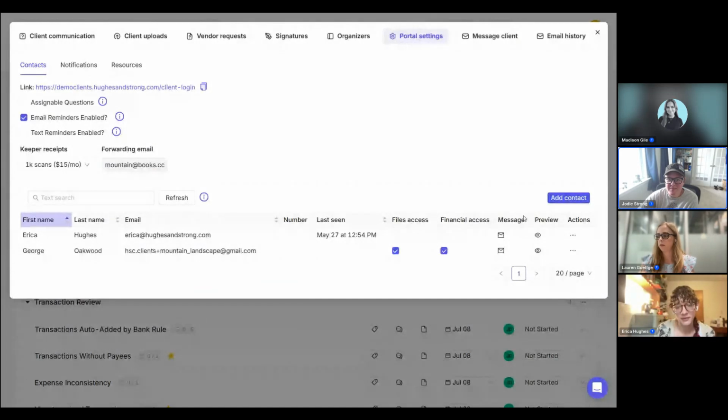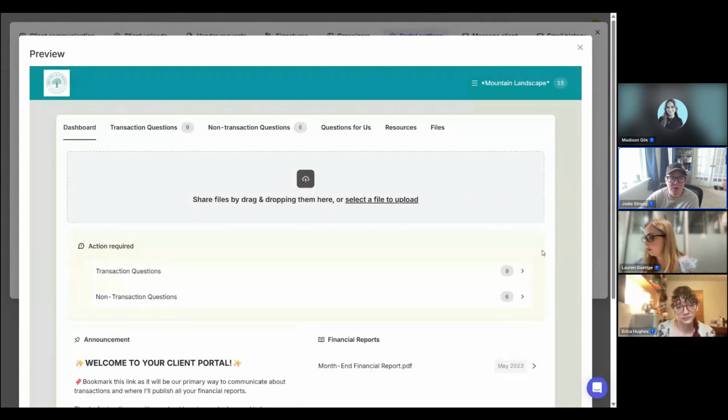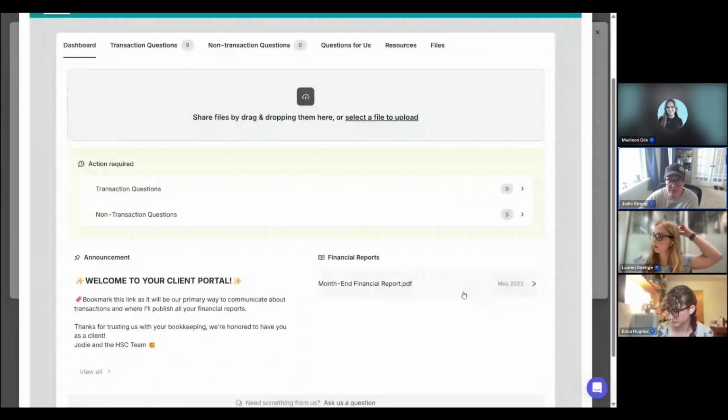Yep, so that's on your portal settings. Right here, there's a preview column. Click on that little eyeball. It's going to show you a live view of that specific contact's client portal view. So this is exactly what that contact will see.